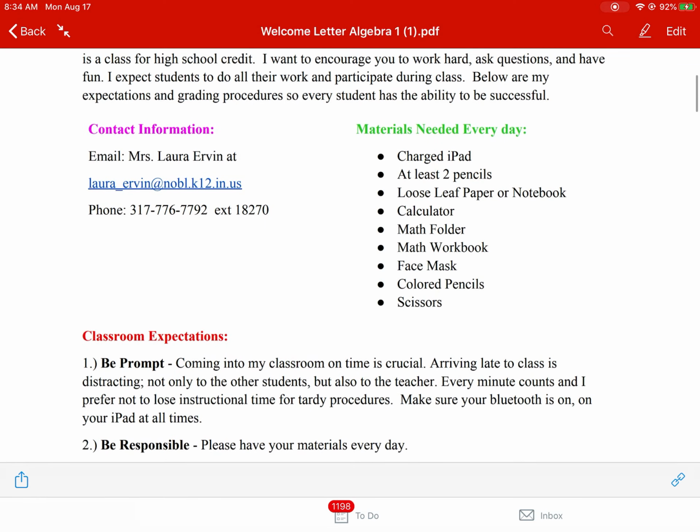Materials that students need to bring is a charged iPad every day, at least 2 pencils in case one breaks, loose leaf paper and notebook, calculator, math folder. Their math workbook can stay at home. I gave them this the first day that they attended school. If your child has misplaced theirs, please let me know and I will try to get another copy to them. Their face mask, obviously.